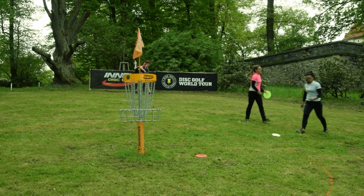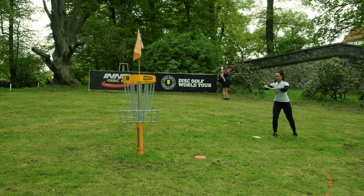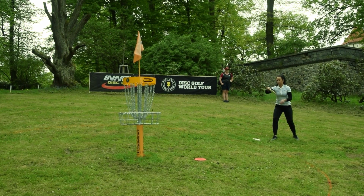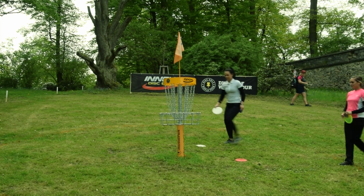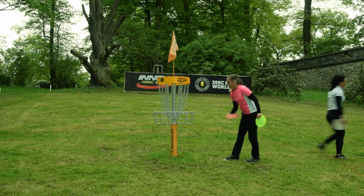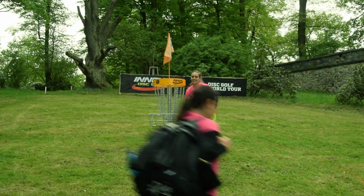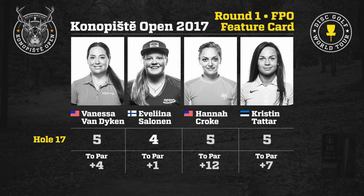Unfortunate break for both of you. Hannah missing on the par. Yeah, you know, walking up that hill, you're so tired. It's one of the last holes, and I think we're all a little fatigued mentally. Hannah's still smiling, though. Moving on to the last hole. Yourself, Hannah, and Kristin falling victim to missing the shorter putts, and Eveliina carding the lone par on hole number 17.